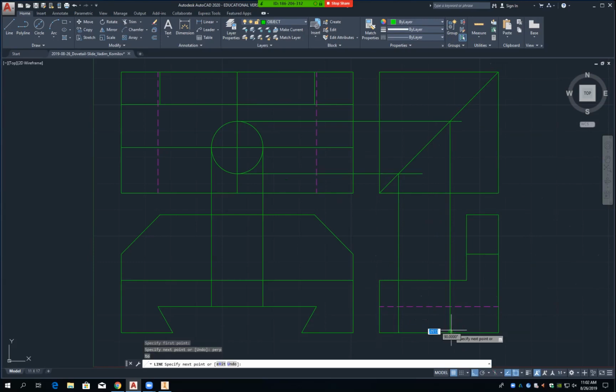How many? Four. The two chamfers count as one feature, so there are four different features.